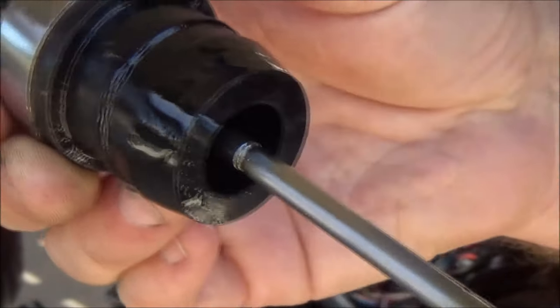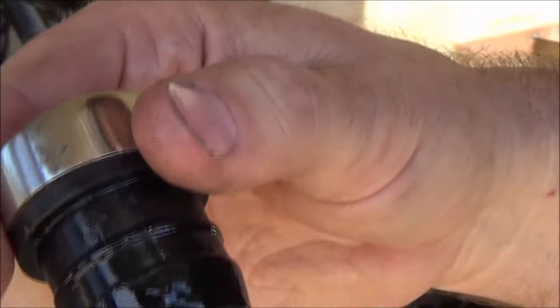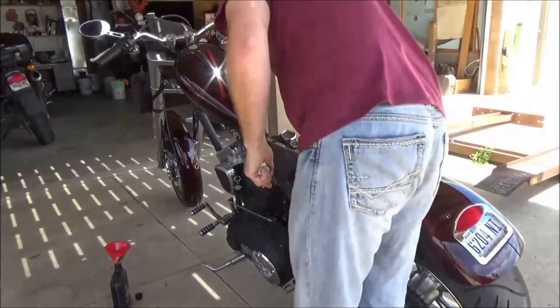If you're all the way up here, you'll suck oil into the breather, which will suck into the engine and just give you problems. If you put it just above here, you're going to be between 3 and 3.5 quarts. That's a great place to be with the bike straight up and down. So make sure we're clear on that.